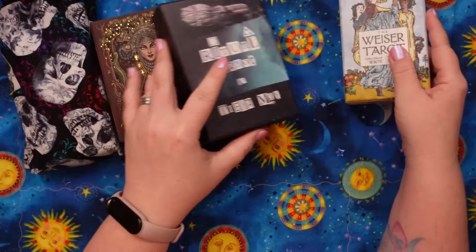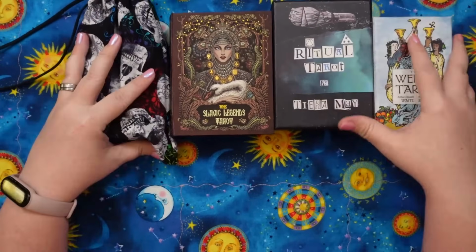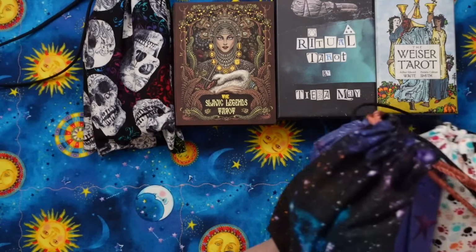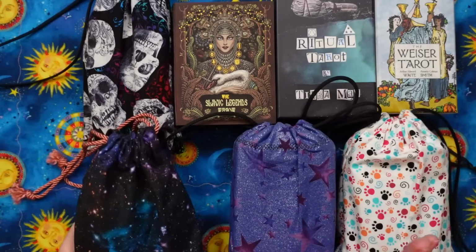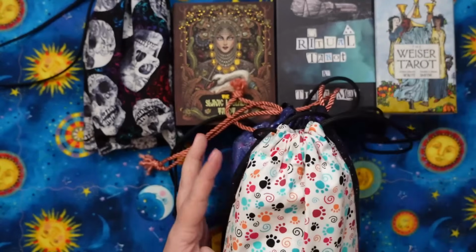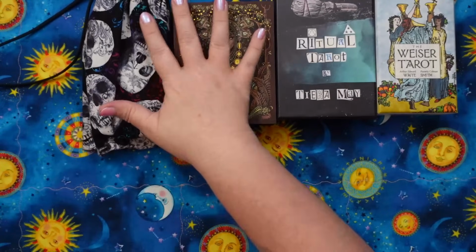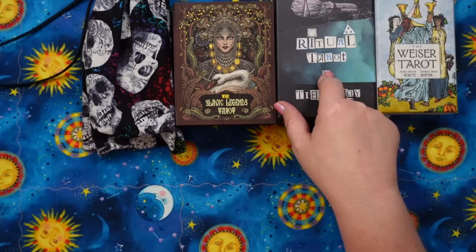These are the decks that are going to be leaving, or going into purgatory, more specifically. These ones I'm going to store. So the mystical cat and the magical dog, the 78 Tarot, mythical, and the Star Tarot, these three are going to go on my storage shelf. So they're staying in my collection. They're just getting put away so they're not cluttering up my space when I'm not reaching for them. These ones are going to go into the rehoming or purgatory pile.